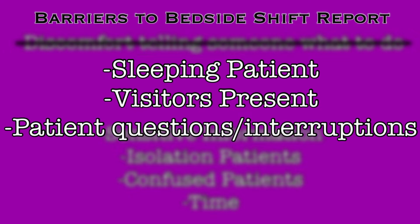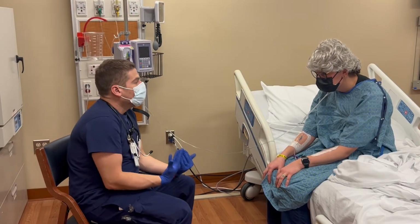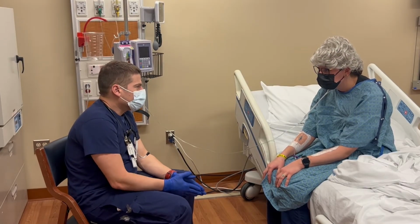You can eliminate the assumptions that the patient doesn't want to be woken up or not want their information discussed in front of a visitor. Just ask them what they want, ideally upon admission. So we give report twice a day, and that's when we hand off from one nurse to the next.